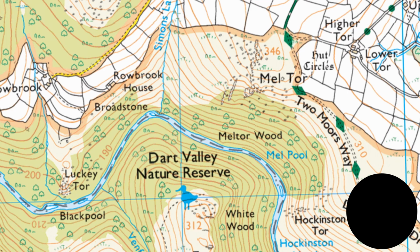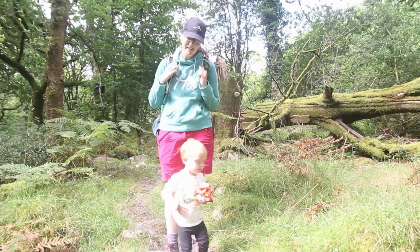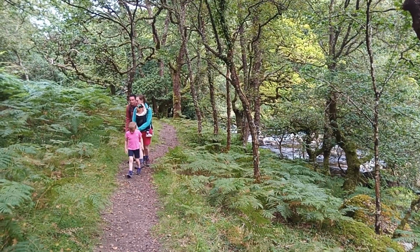Although not shown on the map, there is a path that runs alongside this stream from Meltor to another ideal swimming location. All you need to do is follow the wall. This path also serves as this scramble's only real escape route. Finally, the route becomes less steep, and we found Zoe waiting at Blackpool. We then headed off together to find a suitable location to swim.